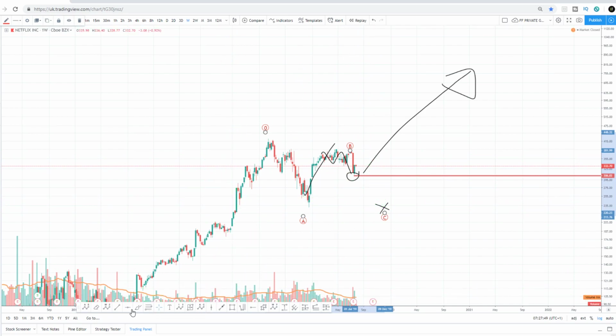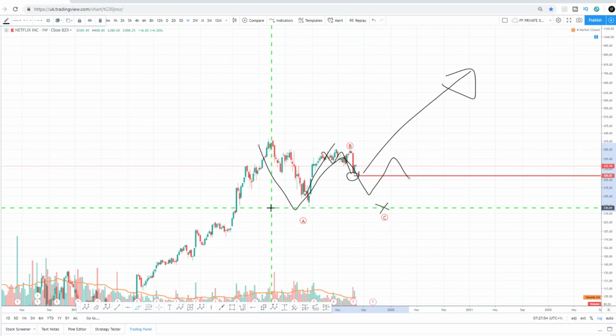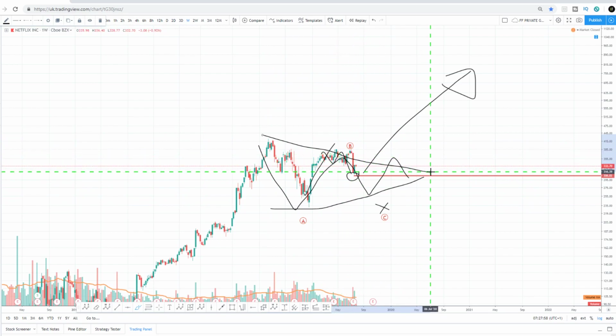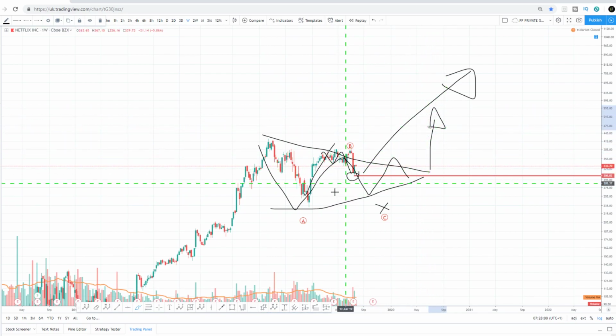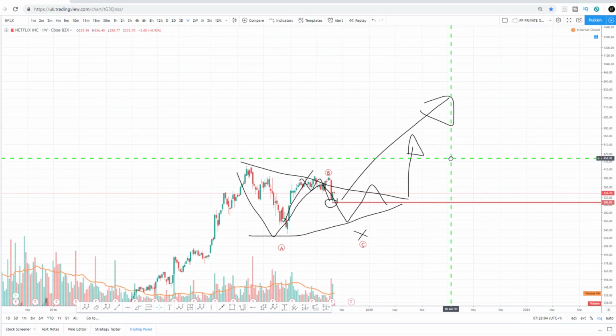Maybe it makes a triangle. This could all just be an A, B, C, D, E triangle that's going to last at least another 6 months or so, and then it goes up. But either way, there's too many interpretations here, so why go into Netflix when it's not clear?